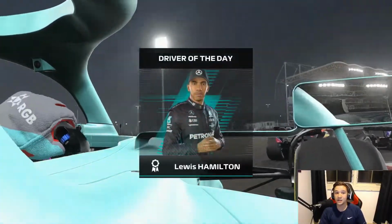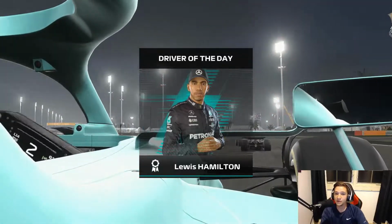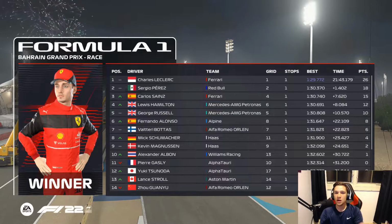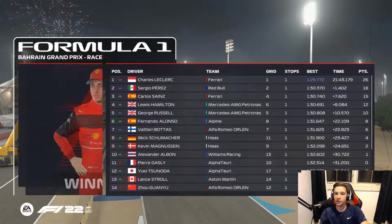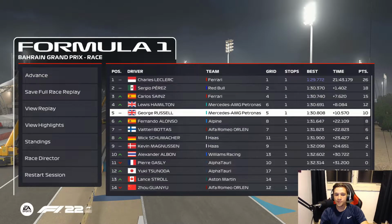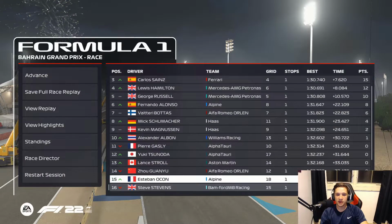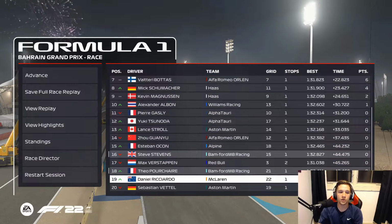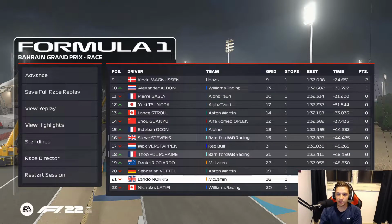I actually really enjoyed that race, even though we were fighting for positions that do not mean anything. But there we have it. Charles Leclerc actually getting the win with Sergio Perez P2 and Carlos Sainz P3. So a good day for Ferrari, and also a decent day for Mercedes as well, P4 and P5. We only managed P16 after losing out on the last few corners to Esteban Ocon. Lando Norris, who we were battling with, ended up dropping down to P21, so not very good for him.